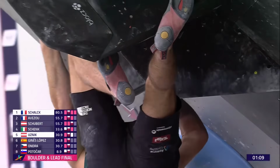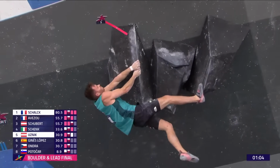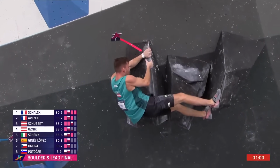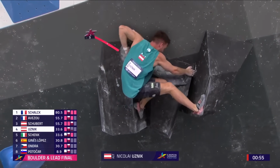So he's going to jam the foot in as well in the set. Oh, he hasn't changed it slightly. Bicycle around the far volume. Works his way up and he has got time. But we watch Jakob run out of time.